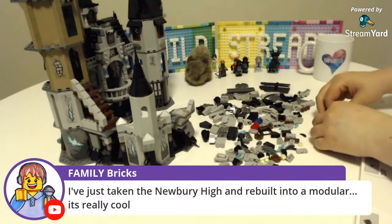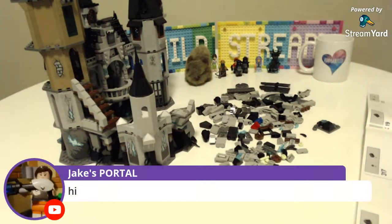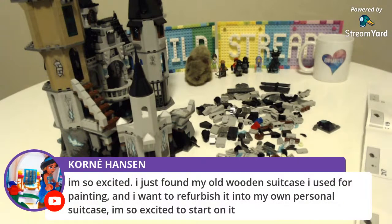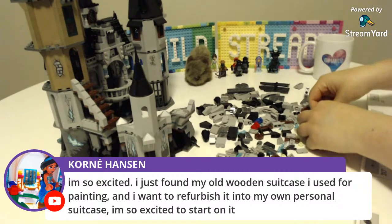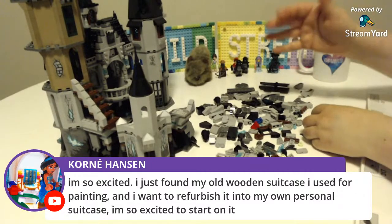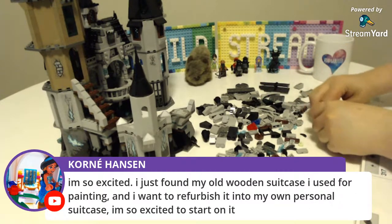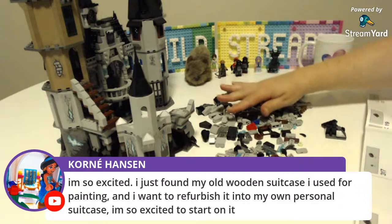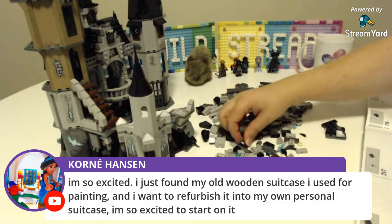So hopefully you'll be able to oh, Jake's Portal's here as well. Jake, how you going? Oh, fantastic. Oh, that's so cool, Corne. Sounds awesome. I always like renovating older things. A bit more of my vibe. I think that probably comes through in my builds, since they're always a little bit ramshackly as well in my mocks.